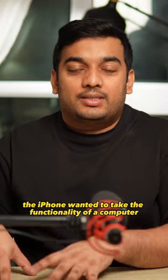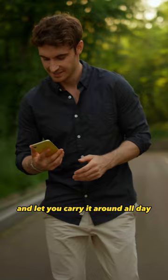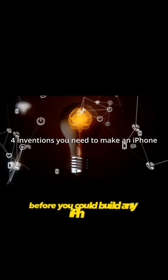iPhone essentially wanted to take the functionality of a computer, compress it down into a pocketable size, and let you carry it around all day. And to make this possible, there were four innovations that needed to happen before you could build any iPhone.